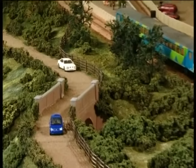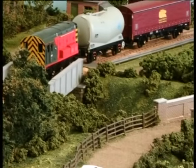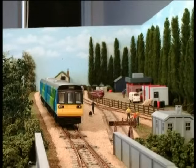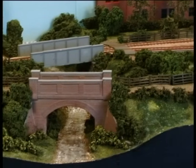Here's the finished layout, with all scenery built using the same methods as on our previous model. So much for building a model railway. What about operating it?